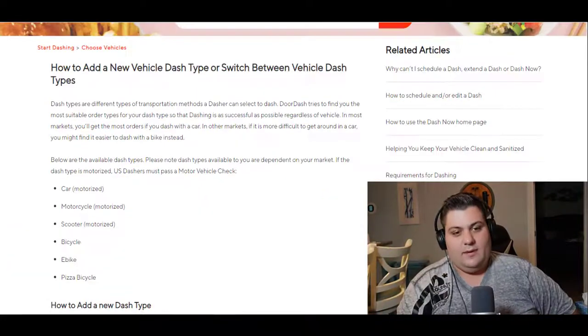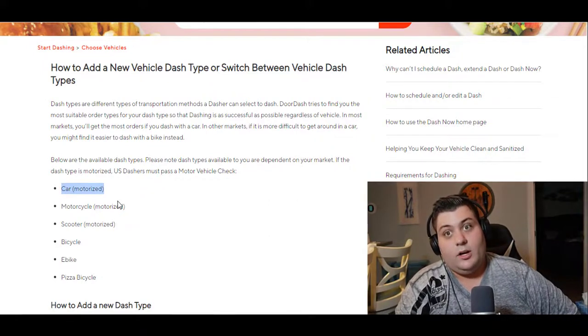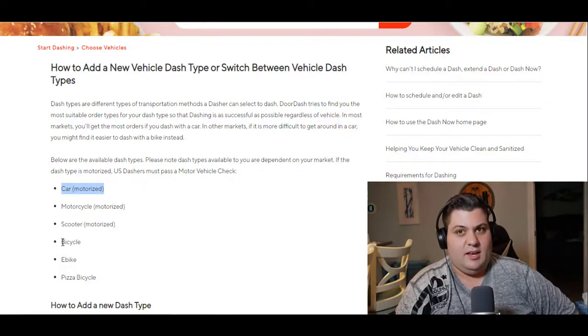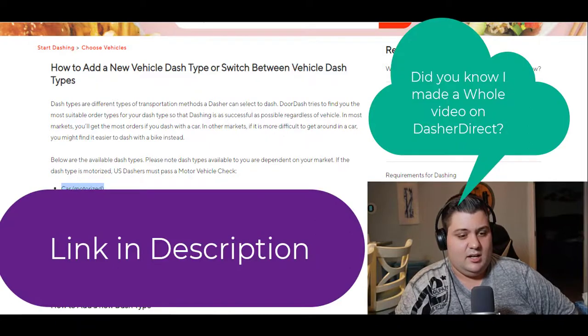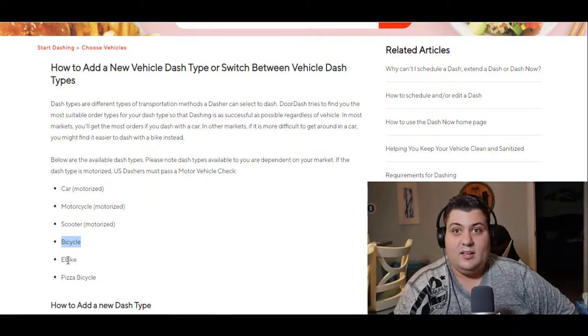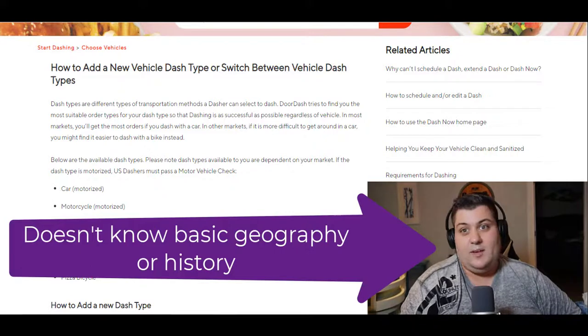Hashtag my problems. Obviously, the most money is in a car. Not everybody can afford a car. I totally understand that. Not to mention, with gas prices going up like crazy, DoorDash's only answer to that is DasherDirect, which is not all that great of an option, but it is an option nonetheless. But some people only have a bicycle, and that makes sense for New York City or some metro area that I can't name off the top of my head.